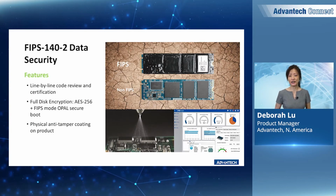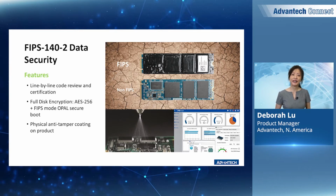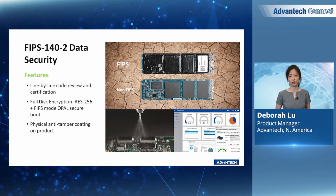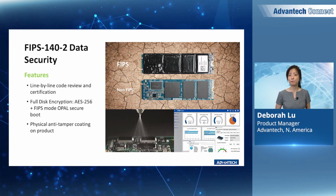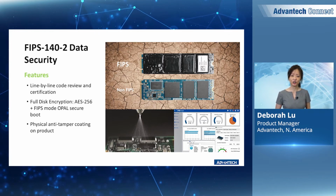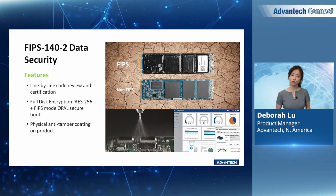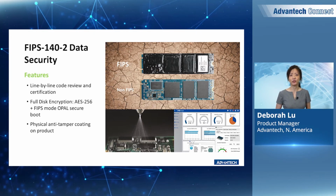And as I mentioned in my previous slide, FIPS is a widely recognized benchmark for data security. And in order to get FIPS 140 certified, a drive must have full disk encryption from hardware, firmware, and software. It involves line-by-line code review of its underlying algorithms. In addition, anti-tamper coding on the PCBA of the module is also required. So if your application involves sensitive data, you'll need FIPS certified drives with level 2 certification.